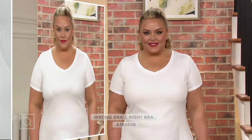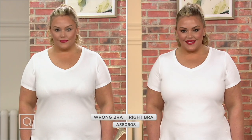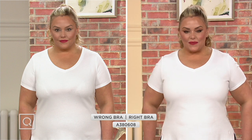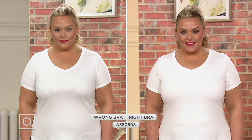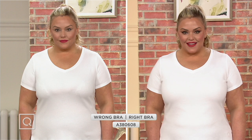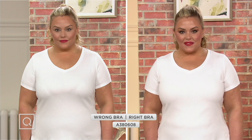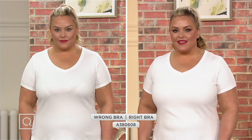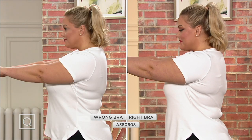So here's Bridget. And I think we're going to do a wrong bra, right bra look with Bridget. So she's a beautiful girl both ways, but look how smoothed and youthful looking and curvy she is in the second picture. She looks amazing. And we did a fit yesterday, and she was just telling me how much she loved the bra and just the great shaping it was providing her.